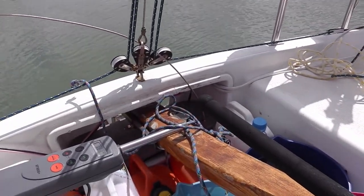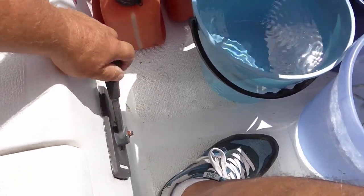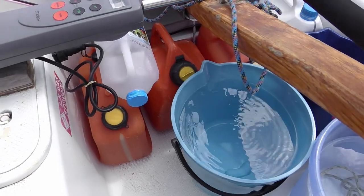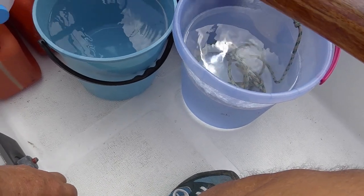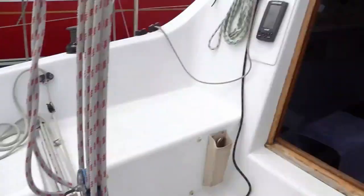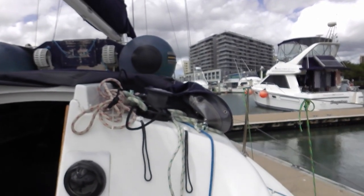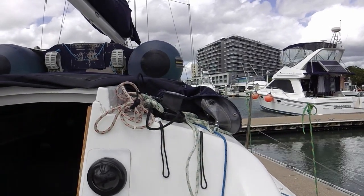Just going to check that my engine's got forward and reverse, so I'll go for reverse first. Yep, it's got reverse. I'm going to put it in forward now. Yep, it's got forward. You can see that the bow's kind of pushed in towards the jetty. When I release the thing, you'll see the bow move off. I'll put it in reverse. You'll see the bow move a bit.